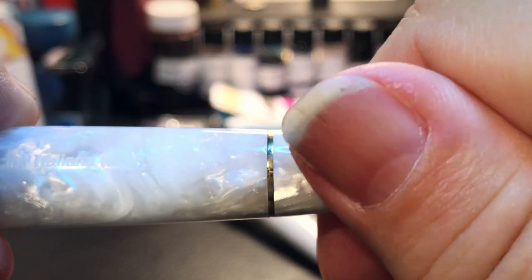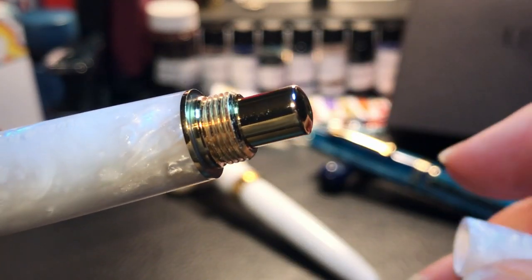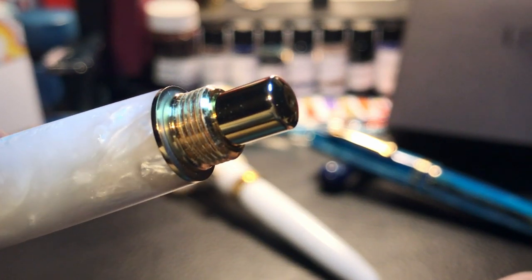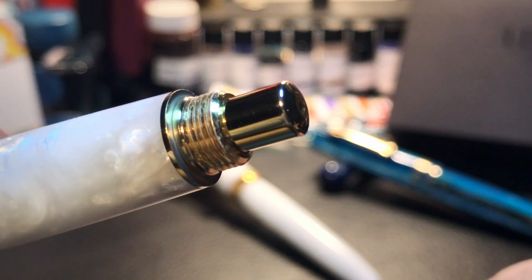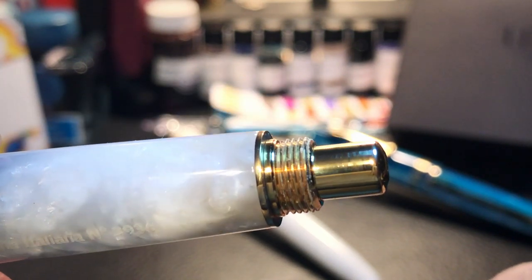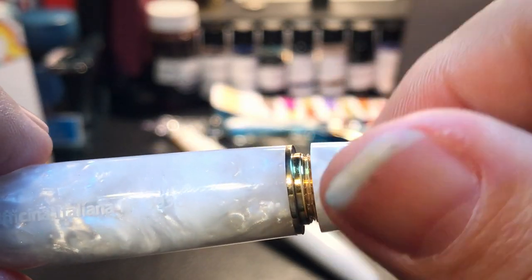The blind cap unscrews to access the butt end of the converter knob. This is really handy for just giving the feed a little push when you need it. But for filling, that knob doesn't quite stick out enough for me to feel comfortable using it for filling. And you don't want to lose that little piece.